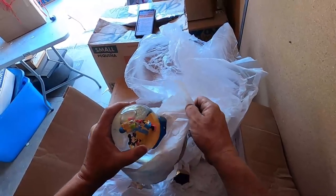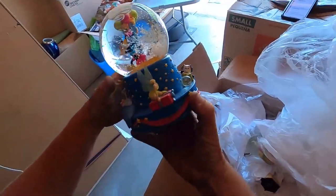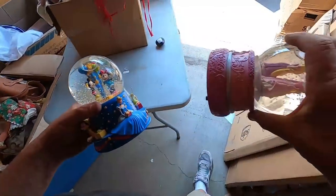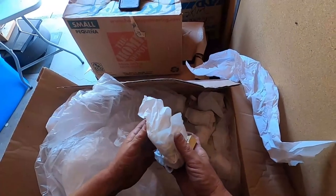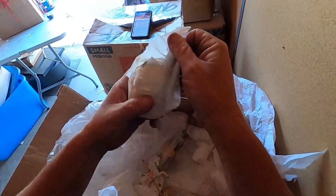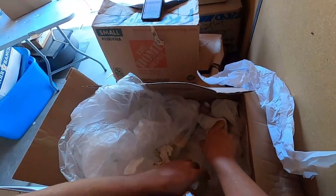Oh wow, these are nice. Careful, Michael. These are keepers right here. Both of these. I'll put these over here safely. Mickey and the princesses. Let's see what else we got here. Oh, these are a lot of little ones. No, that's a horse. Come on, be Disney. We like Disney. That's a cat.